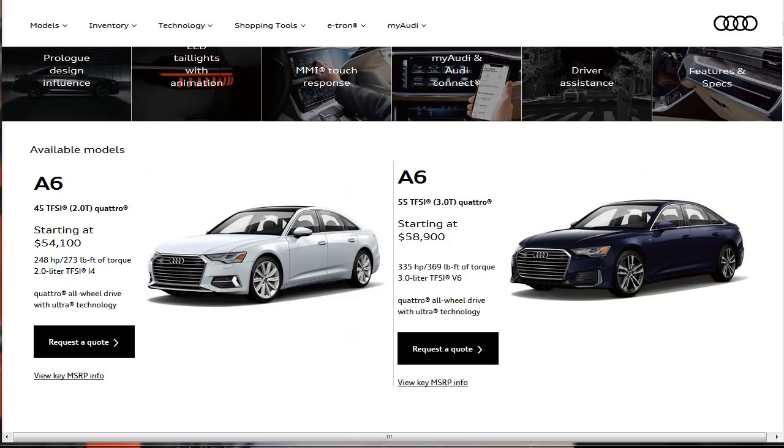I always have liked the Audis. I particularly like the S6. I'm sure that's going to make a return here probably in the next year or two.